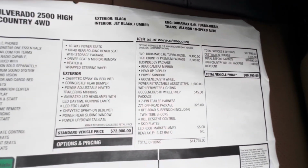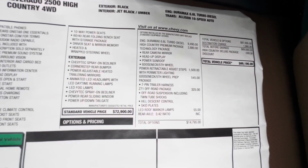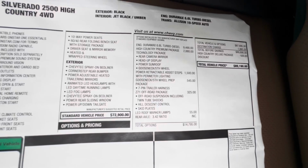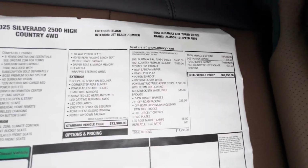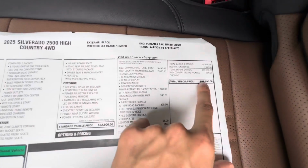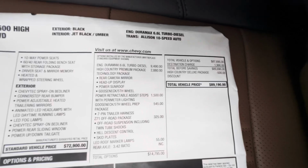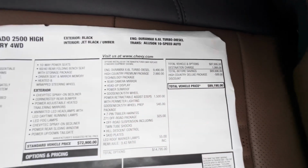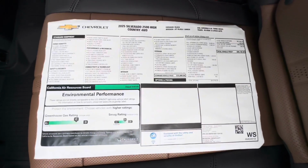This one has the turbo diesel, High Country premium package, power retractable steps, gooseneck, Z71 off-road package, and LED roof marker lamps. So with our destination charge and our discount for the High Country Deluxe package, it comes out to $89,190 before discounts and rebates. Here's the whole window sticker if you guys want to pause the video and check it out.